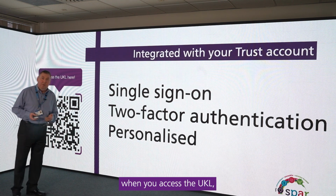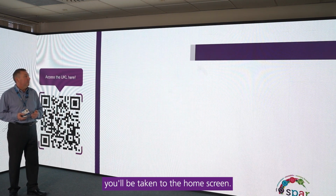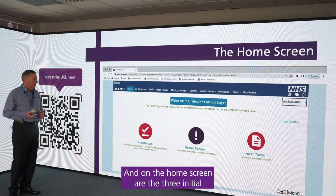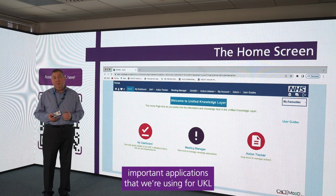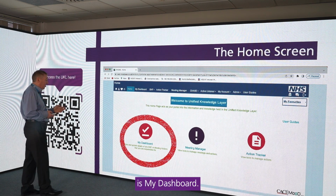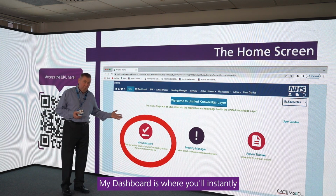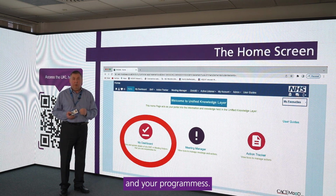When you access the UKL, you'll be taken to the home screen. And on the home screen are the three initial important applications that we're using for UKL. The first is My Dashboard. My Dashboard is where you'll instantly go and see your actions and your projects and your programs.